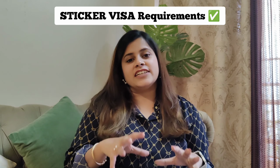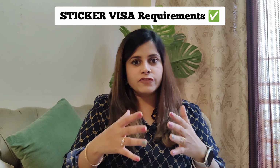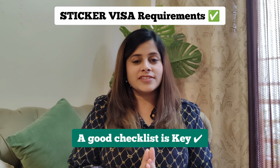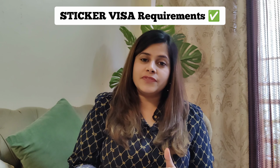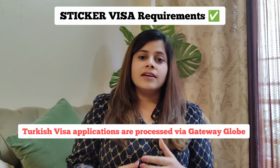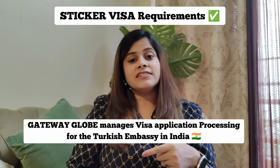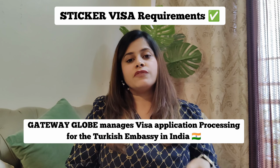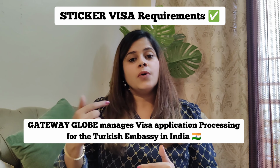Now coming to the sticker visa requirements. This process sounds overwhelming in the beginning, but if you have a good checklist, it is not as difficult. To apply for a sticker visa, you need to apply via the Gateway Globe website. Gateway Globe is basically an agency which manages the Turkish visa applications on behalf of the Turkish Embassy in India. So you have to apply for your visa via them.